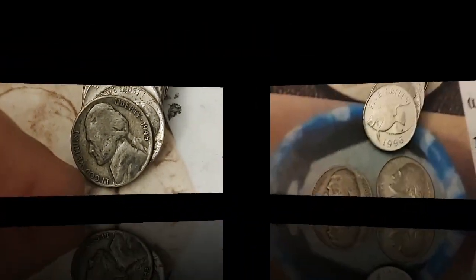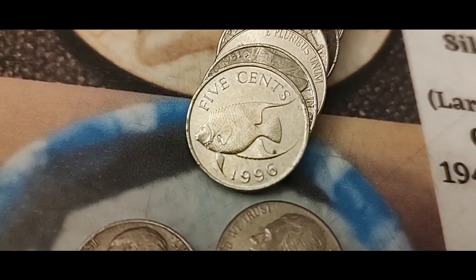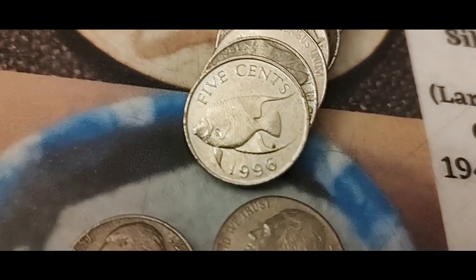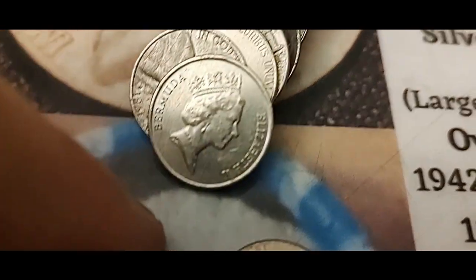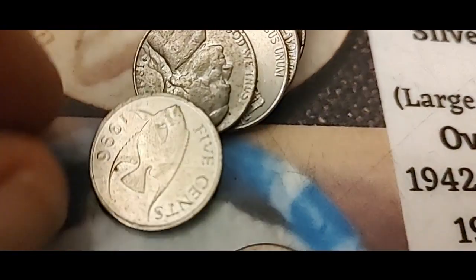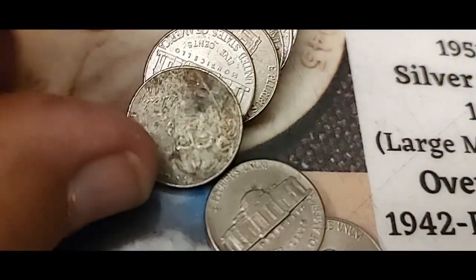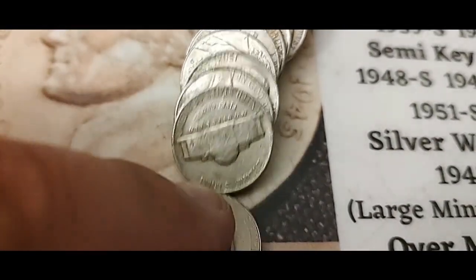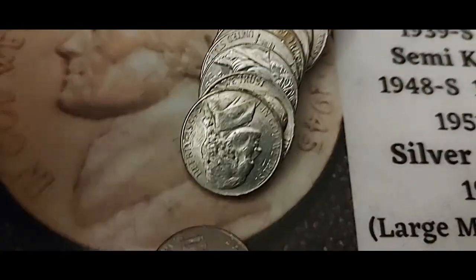Cool beans. This is my 15th roll, and I just found a 1996 fish. Oh, what is this? Bermuda. Haven't found one of those in a while. I find these every now and then. Well, that's cool. Nice looking fish. $54. Another one to stick away.